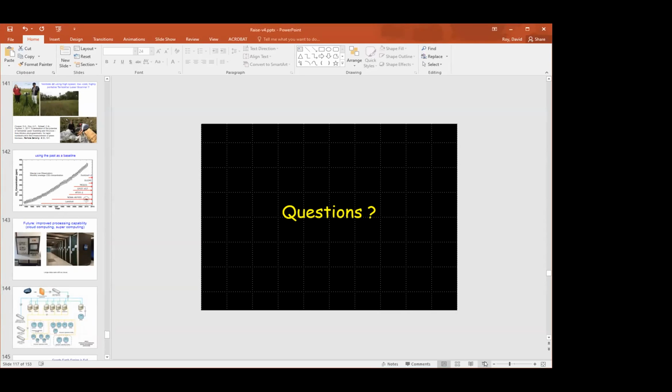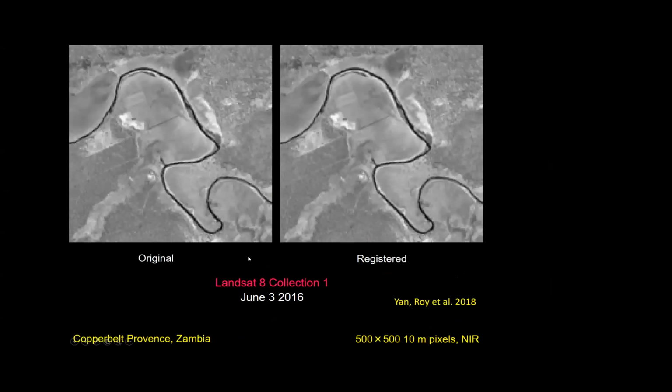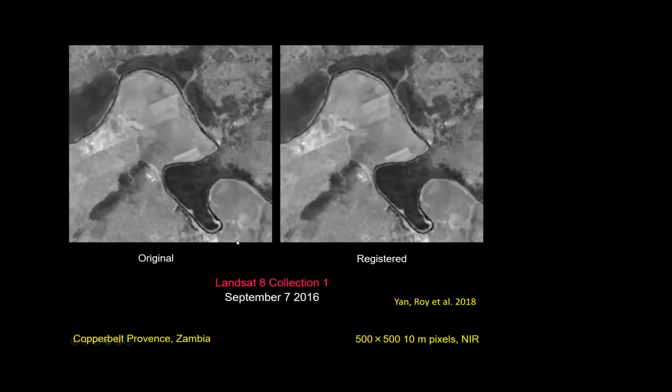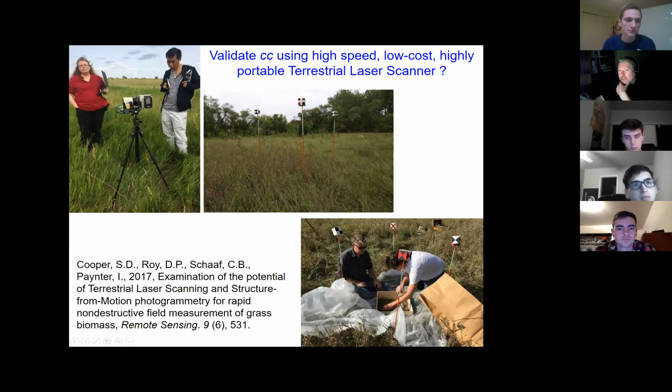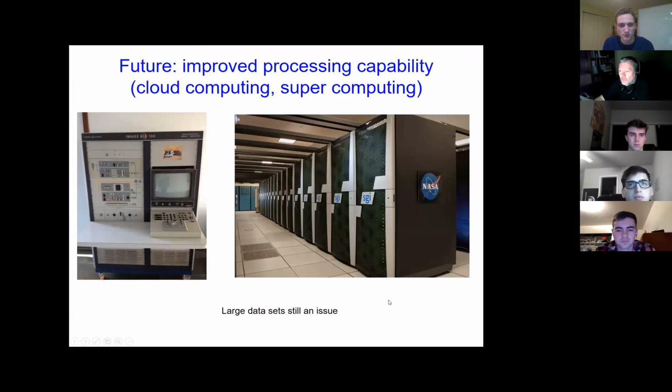Yeah, so here's some backup slides because when I was doing this talk, I was doing it last minute. I had a master's student here. We were using terrestrial lidar. It's this thing. This is the engineer that built it, right? And we were using a terrestrial laser scanner to measure grass, right, and see if we could do it rapidly.